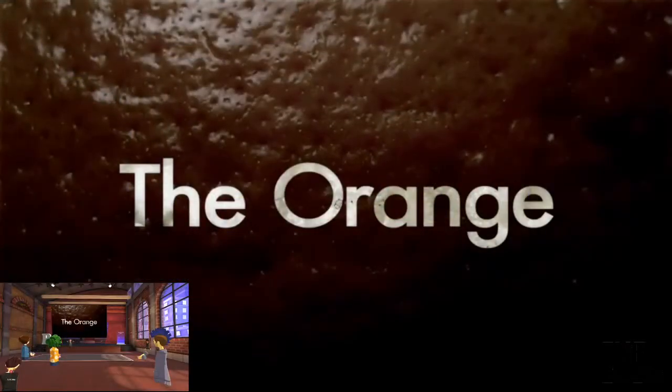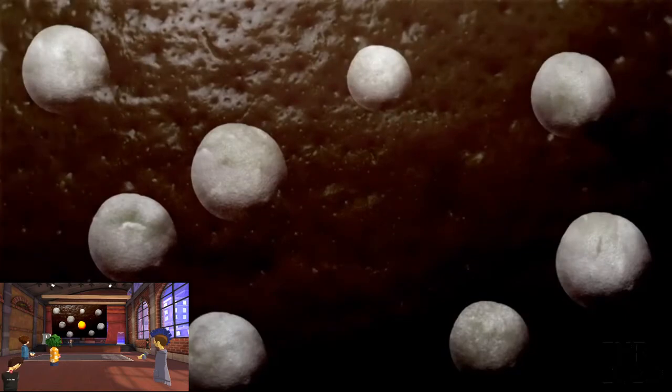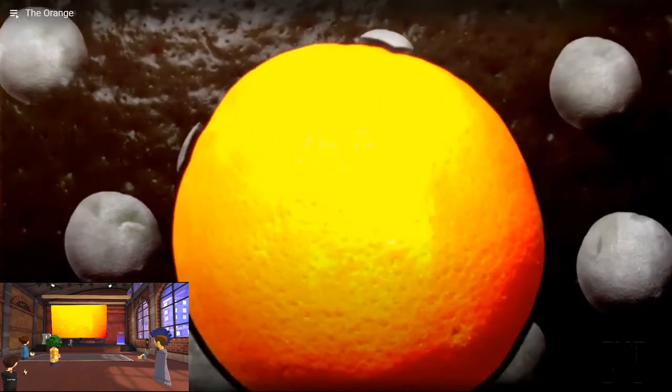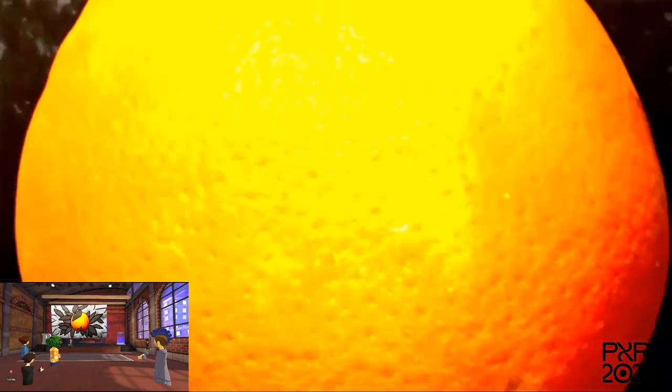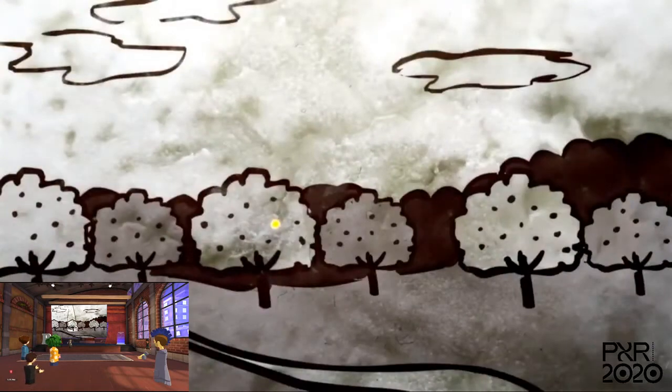So drawing frame by frame in Flash. And being able to bring that stuff into Blender Grease Pencil specifically has been kind of the taking off point for all of the short film work that I hope to make.